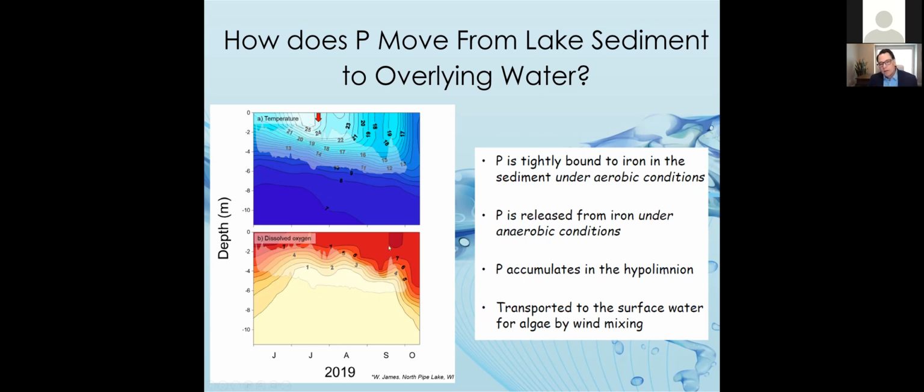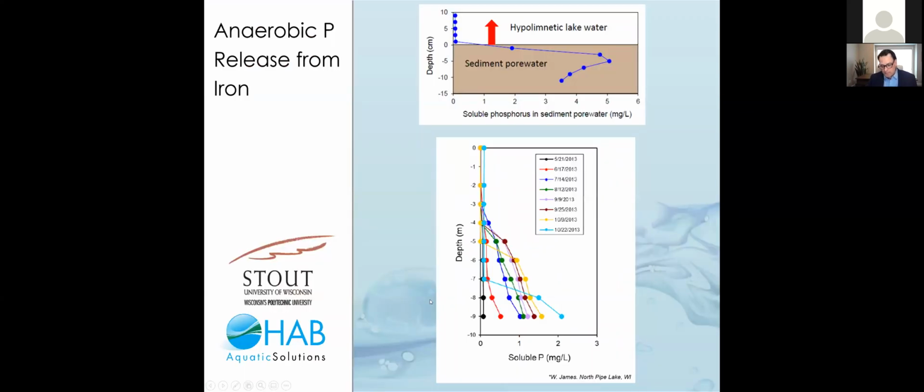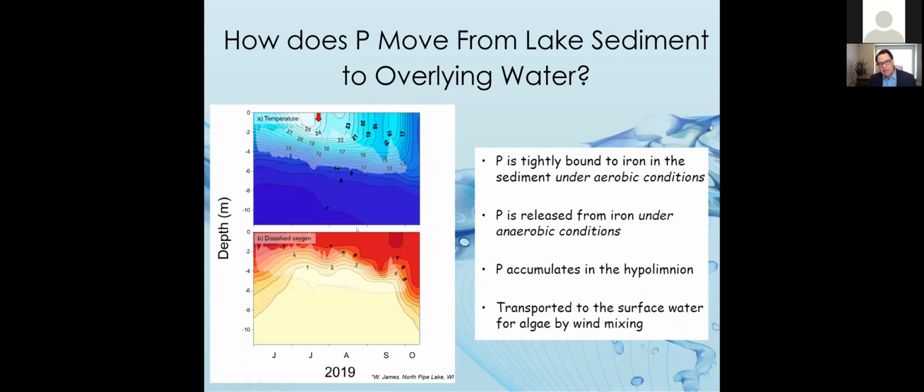Eventually, that water can get transported to the surface for the algae to use. And that can happen as, in this case, the thermocline deepens and entrains some of that water, or we have a wind mixing event that brings some of that up, or some algae can actually migrate and go down into this phosphorus-rich water and utilize it. The important take-home point from this slide is to understand this phosphorus-iron bond, and how it's regulated by the oxygen concentration.